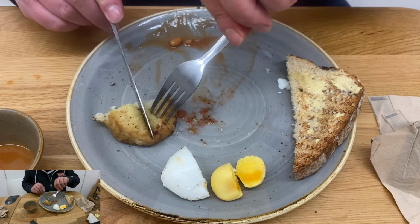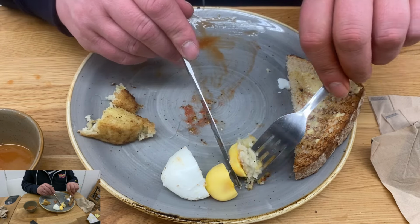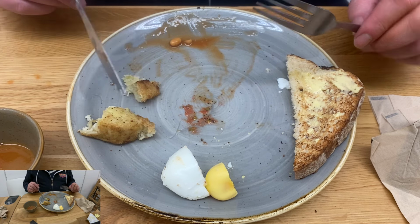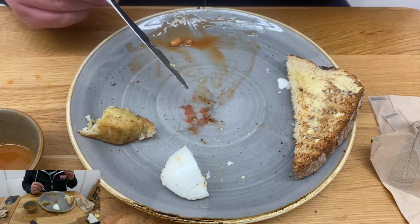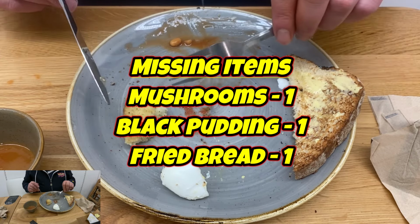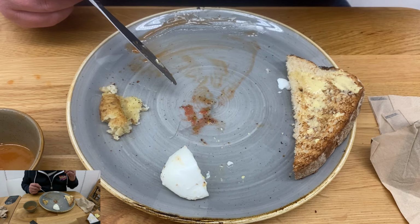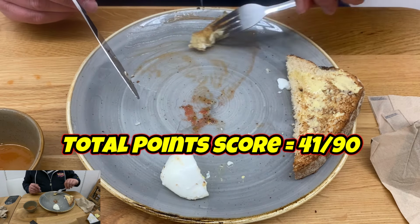Before we look at the final tally for today's breakfast score then, we'll just have a quick look at the missing items. There's certainly no option available that we could see today for adding any of these items to your breakfast. So each one results in a lost point. No mushrooms, no black pudding, no fried bread. Let's tally up for the final point score here now then. Marks and Spencer's today scoring 41 points out of a possible 90.